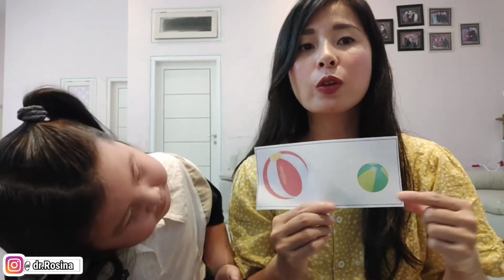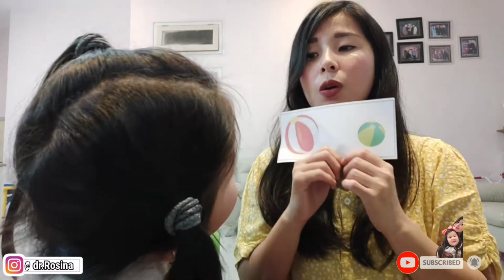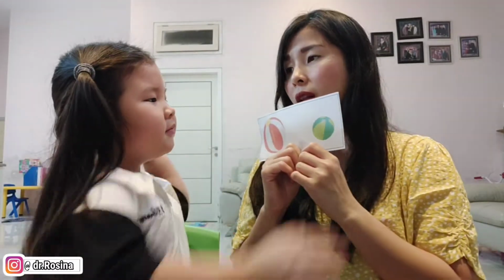Okay, now look at the flashcard picture here. There are two balls, red and green. Which ball is big? This ball is big, the red one. And which ball is small? This.